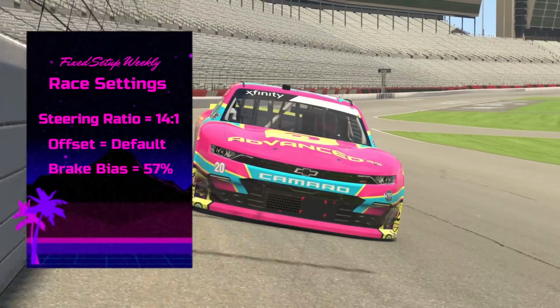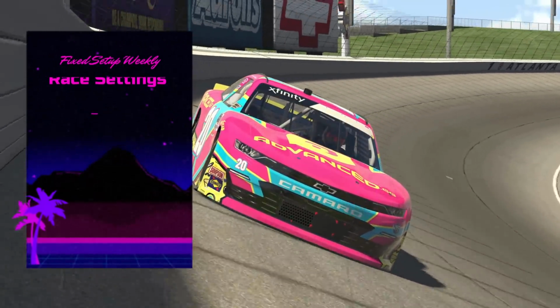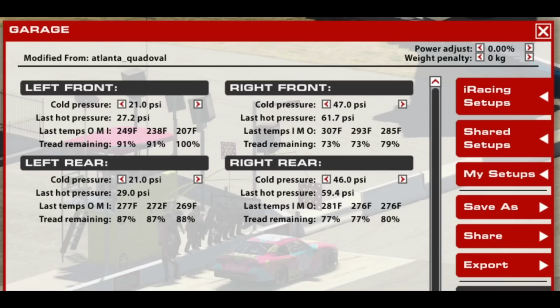For my race run, I kept everything the same except I dropped the brake bias down to 57%. You're going to want that later in the run. Looking at the tire wear, my right front was worn 4% more than the right rear, and even though that was the case, the car still lacked a lot of rear grip, so don't let those numbers fool you. A lot of that is just driving it into the corner maybe a little bit too hard or running the bottom too much. But don't let those numbers fool you. You will be struggling for rear grip.